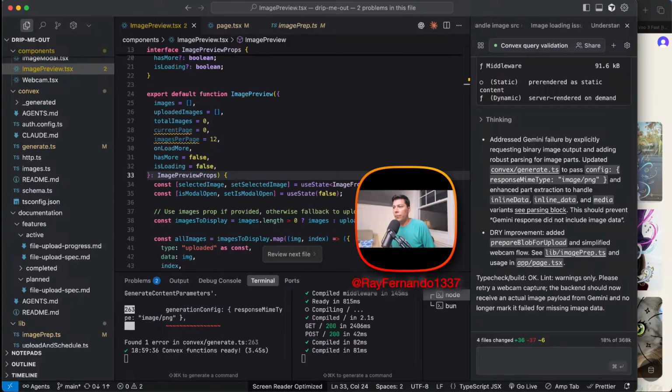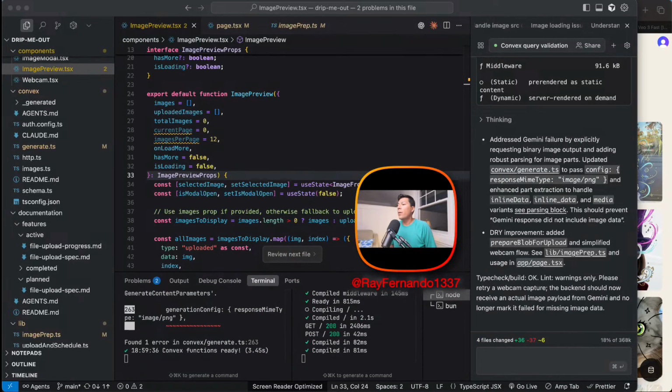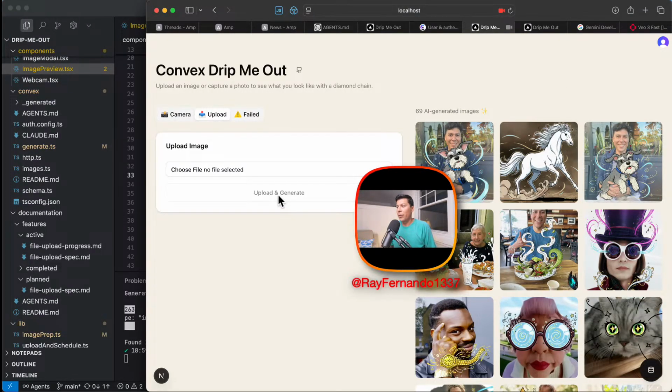Also, your current app in the upload, when using mobile, gives you features to take a photo with my phone camera. Oh, that makes a lot of sense. Yeah, when you go to upload on mobile, it's going to say take photo. That's interesting. Yeah, let me just double check that real quick.